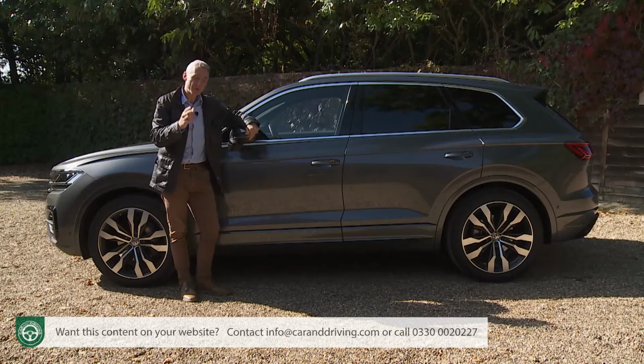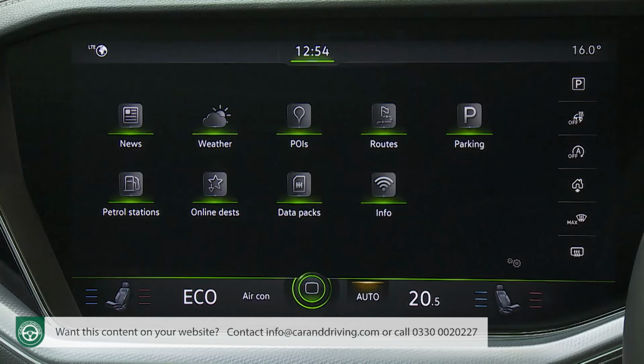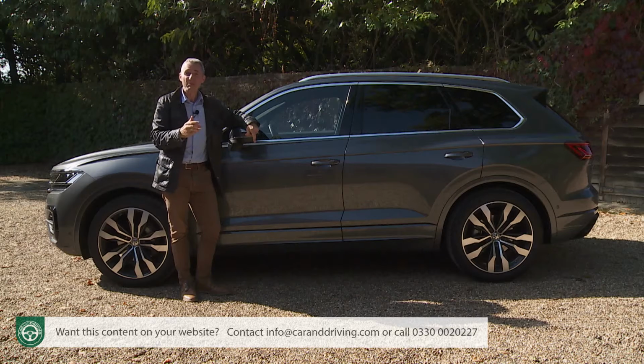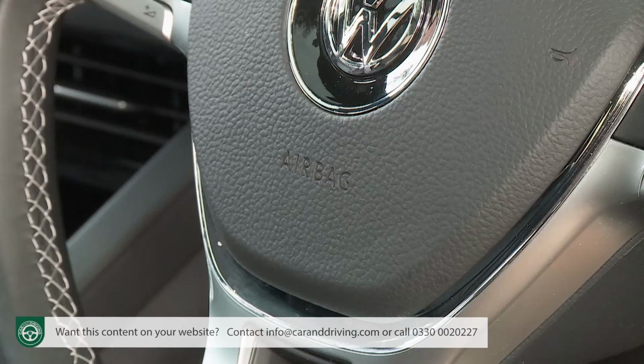Now, we should also reiterate the importance of the CarNet security and service package, which is incorporated into both the Discover infotainment systems. Now, as I said earlier, this provides an e-call service which automatically alerts the emergency services should the airbags go off in an accident.